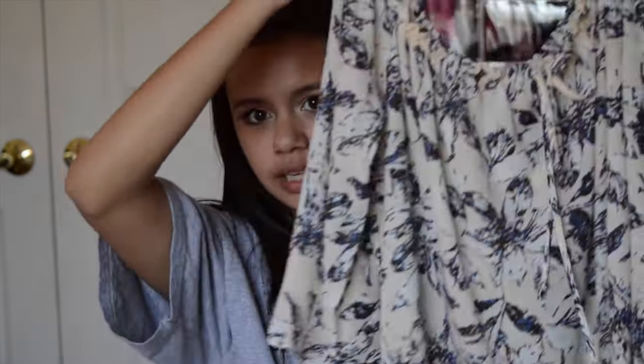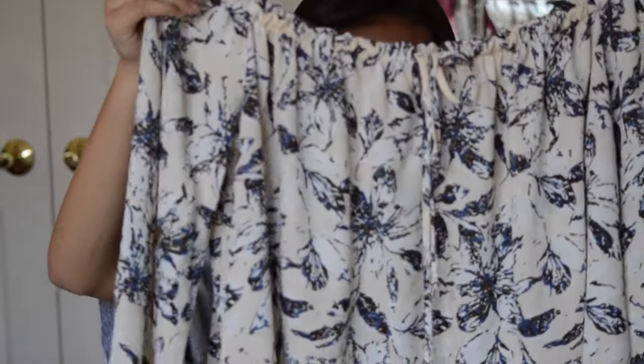And then this is super cute. I wore it to church yesterday, and it is adorable. It's just this cute flowery shirt, and it's off the shoulder because that's so in style, and I love off the shoulder. It's really cute, I really like it, and the sleeves are so flowy.